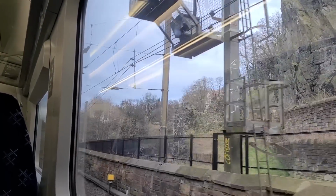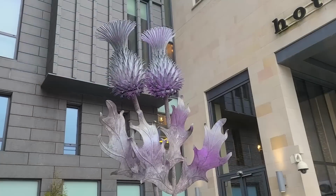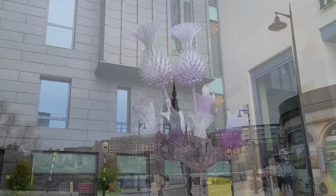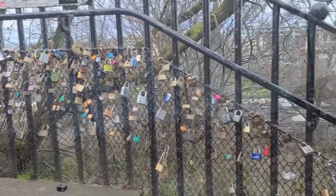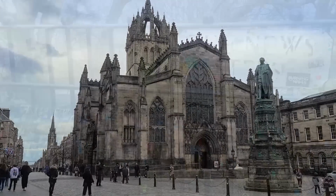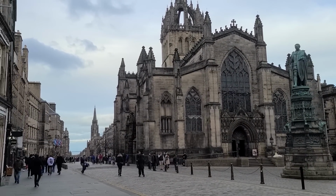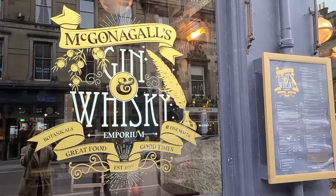So here we are, heading out for date night. I thought I'd show you a few clips of our beautiful, beautiful city in case you want to see more of what Scotland is like. That was in the old town, the Royal Mile. We headed out for drinks and dinner and then a pub quiz.